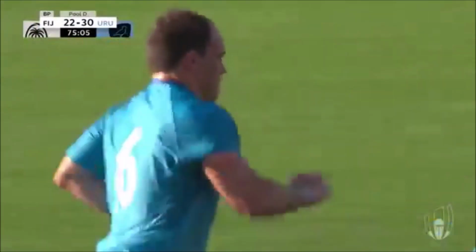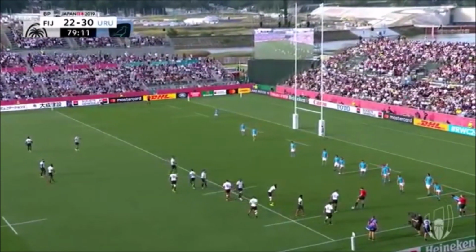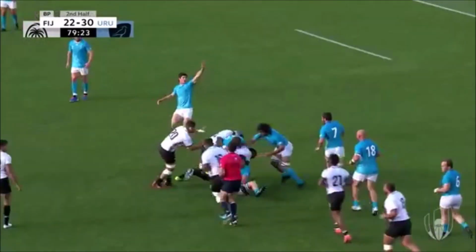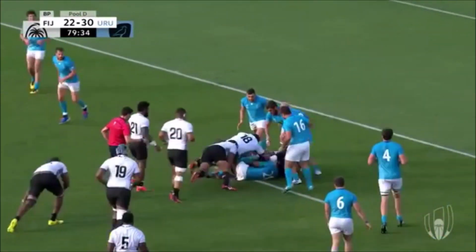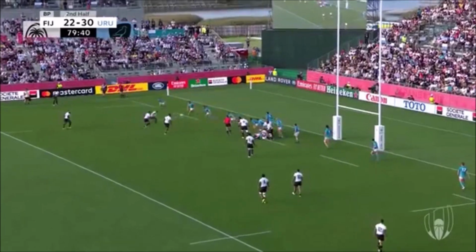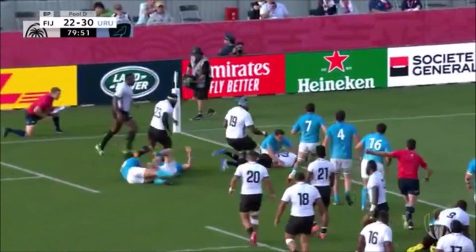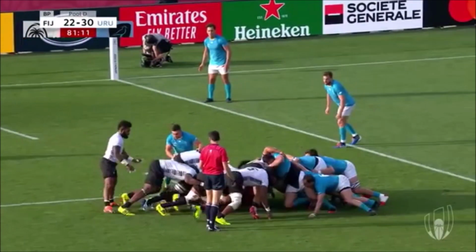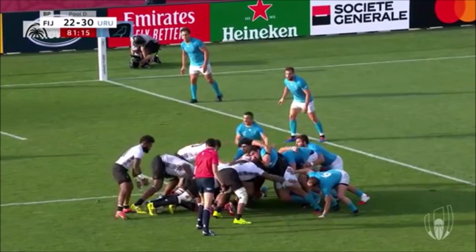Fiji gets awarded a penalty in Uruguay's half, and this is what they wanted, but they opt to tap and go with 50 seconds left. Now some might say 50 seconds isn't enough to kick the penalty, but my argument would be if they go for the try and score it, they would still need to convert it, which would take even more time. Quickly attempting 3 points would have been an option, but they run the ball and run out of time.